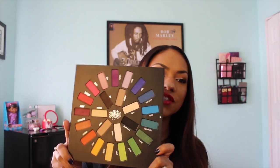I feel it's really great for those who are adventurous, those who like to play around with color and don't mind stepping outside of the comfort zone of neutrals, because it's got really bright pinks and really bright oranges and really bright greens and blues. So I really like that. She definitely covered all of her fields because she hit every color point in this eyeshadow palette.